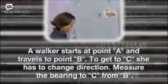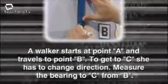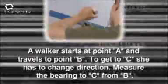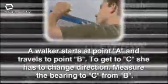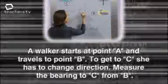A walker starts at point A, a palm tree, and travels to point B, an oasis. To get to the port at point C, she has to change direction. Measure the bearing she must walk on to get to C from B.